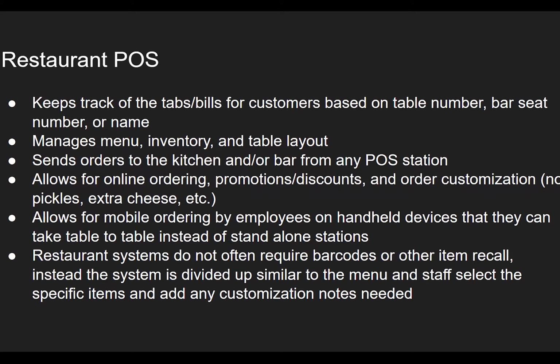So a little bit about restaurant versus retail. A restaurant POS, or point of sale, keeps track of the tabs or bills for customers based on the table number, bar seat number, or name, depending on where you're working. It manages the menu, inventory, and table layout. And so the manager or owner can go in and adjust the menu, double check inventory. As you may figure out, there may be times where due to renovations or remodeling, or due to things like restrictions placed on restaurants due to a global pandemic, the table layout may change.